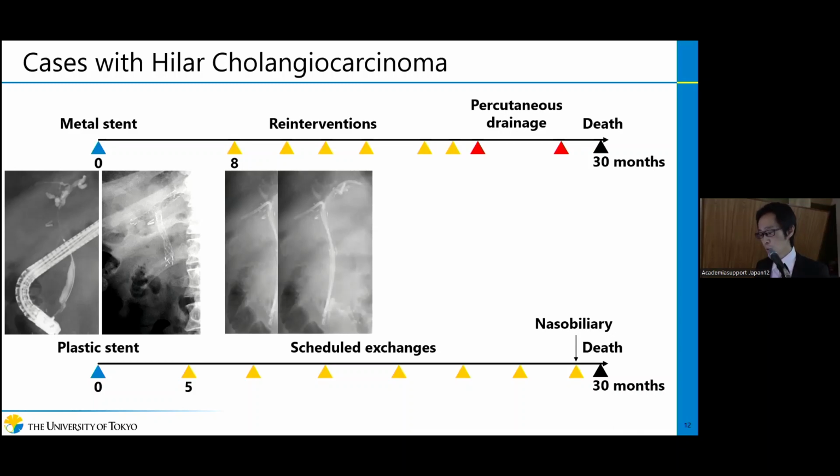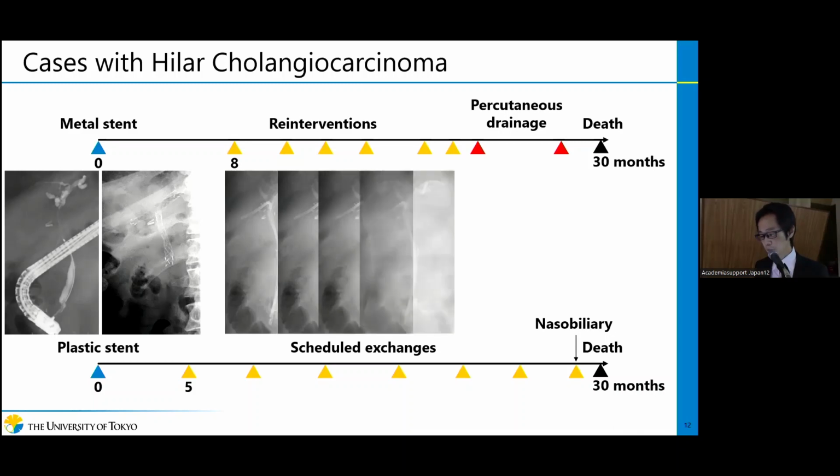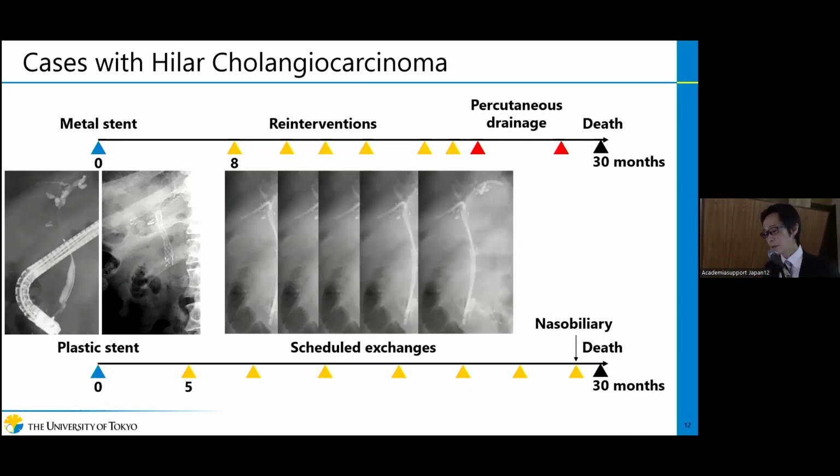And then at this point, indicated by the red arrowhead, we had to perform percutaneous drainage because this patient had segmental cholangitis caused by the placed metal stent. And we exchanged our percutaneous drainage here, and unfortunately, this patient died at 30 months of stent placement due to cholangitis.